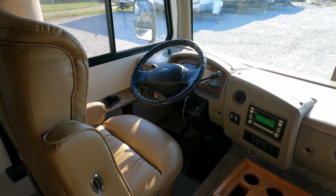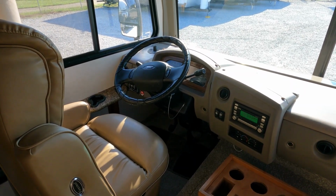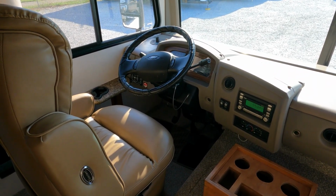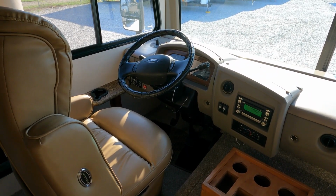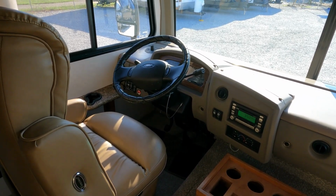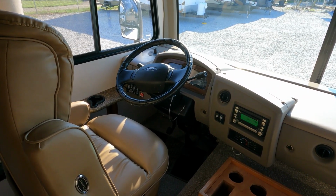But if your unit does not have slide toppers, and you were set up, especially for a long period of time at a campground under a bunch of trees or something like that, you want to just kind of look on top of your slides, make sure there's no sticks, debris, leaves, anything that can damage your slide out seal when you bring it in. And if there is, take you a battery powered leaf blower or a broom, something like that, on a ladder, and clean the top of your slide out before you bring it in, to keep from damaging your seal.